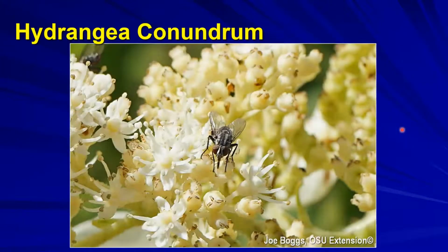Now, I mentioned that Diptera is the second most important order for pollinating insects, and flies really do like hydrangea. And contrary to popular belief, another bit of information that's not entirely correct is that plants that are pollinated by flies stink. Well, some plants do, but the vast majority don't. I mean, hydrangeas, I've never noticed them stinking. Sometimes they can have a little off scent, but not bad.